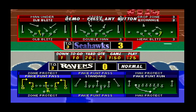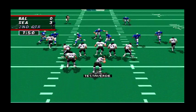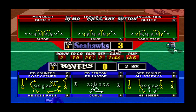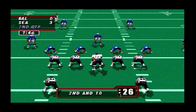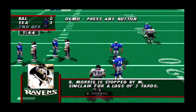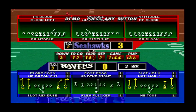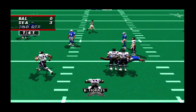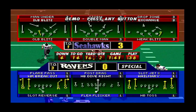It'll be first and 10 from the 20. Incomplete. That brings up second and 10 from their own 20. Yard loss on the play. Timeout. Defense. Two timeouts remaining. One yard loss on the play. Timeout. Defense. One timeout remaining.